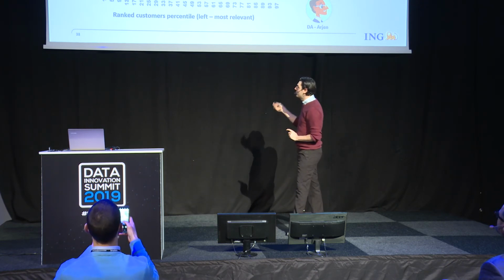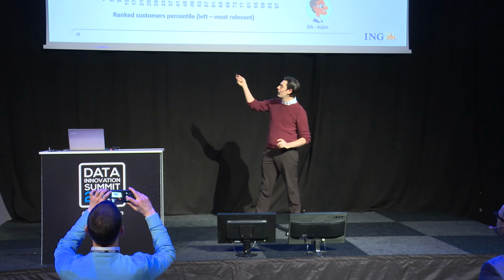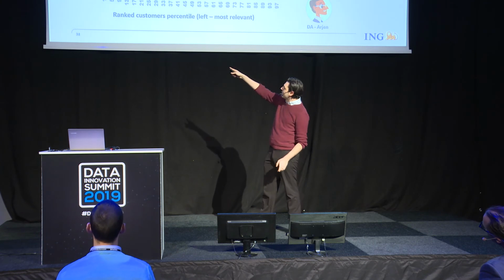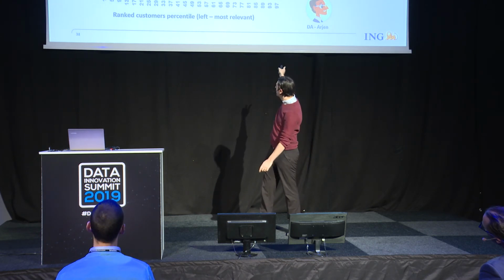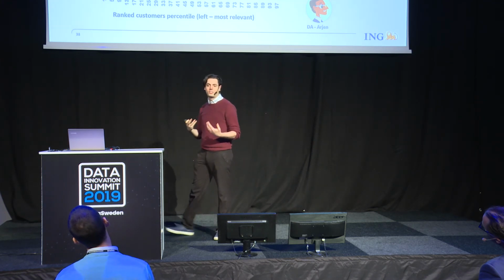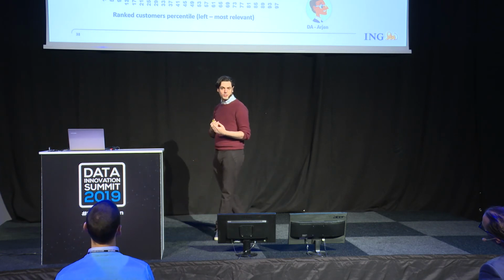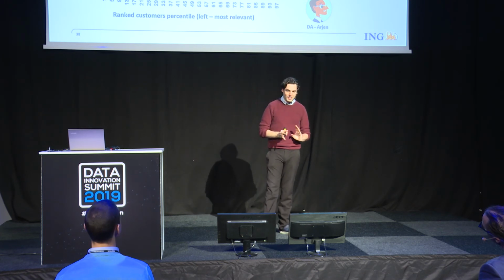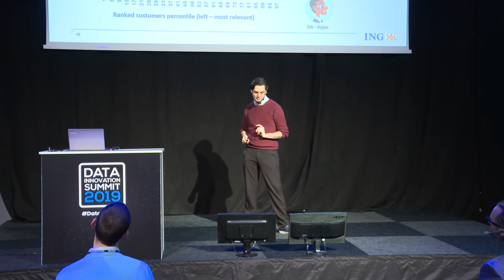One of the initial questions that we had from a data analyst was, how do I make sure that the model makes sense? I have my own model, right? So one of the things that we wanted to show is a comparison between their own model and the ranking of the model. What you see here is basically the customers ranked from most relevant to least relevant, and in orange is the coverage of the data analyst's selection. You can see that the data analyst is not completely off, you're making sense, but you're missing some important stuff.